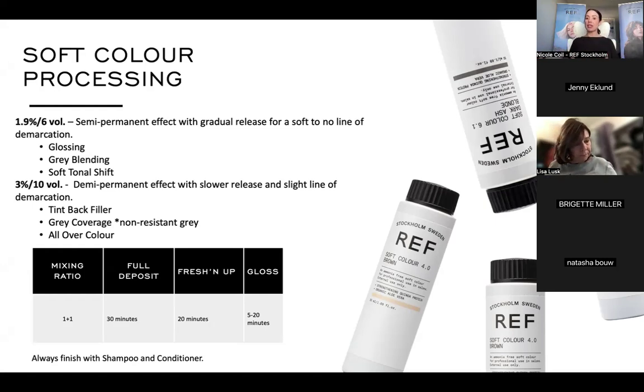Now, mixing ratio with soft color is a little different than permanent. Standard mixing is 1:1. For full deposit, you would process for 30 minutes. So if we were doing a non-resistant gray coverage or an all over color, right? If we're just freshening up the ends, maybe we've got some permanent color on the outgrowth and we're just glossing up the ends, we can process for 20 minutes. If we're doing a gloss, AKA a toner, anywhere between 5 to 20 minutes.